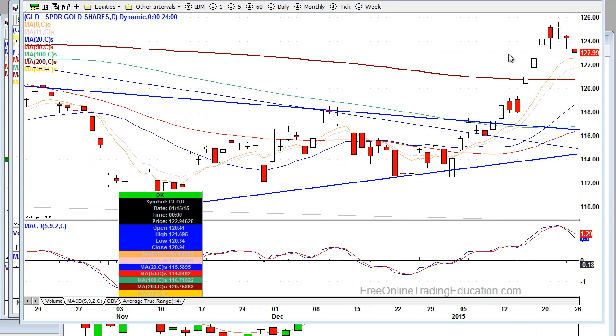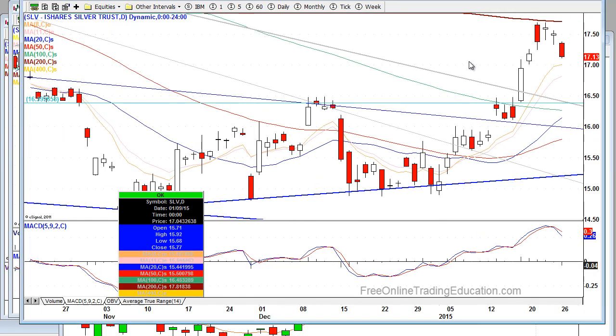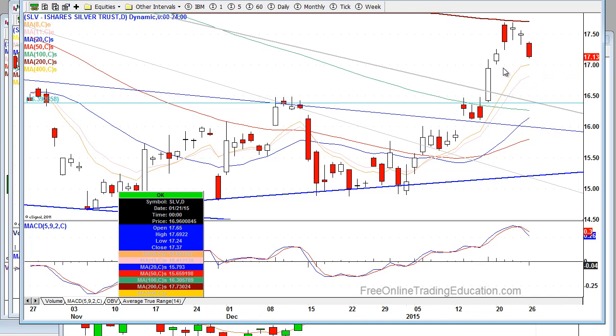And gold is in buy territory. Remember how we said no more buying up here, wait for a pullback. We have the pullback now. Look for a buy opportunity on a bounce. Silver, same thing. Look for a good reward to risk ratio. It isn't nearly as good as what we had on gold. So wait for an opportunity for silver on a bull pullback. Make sure your reward to risk ratio is intact.